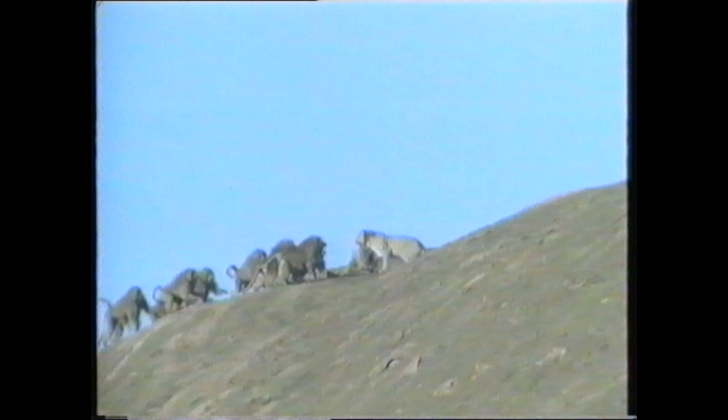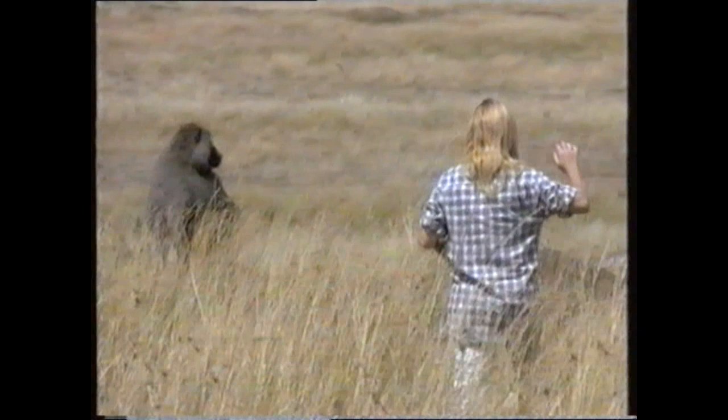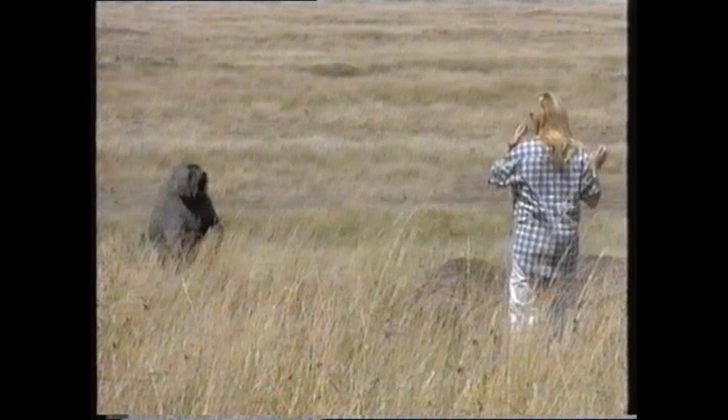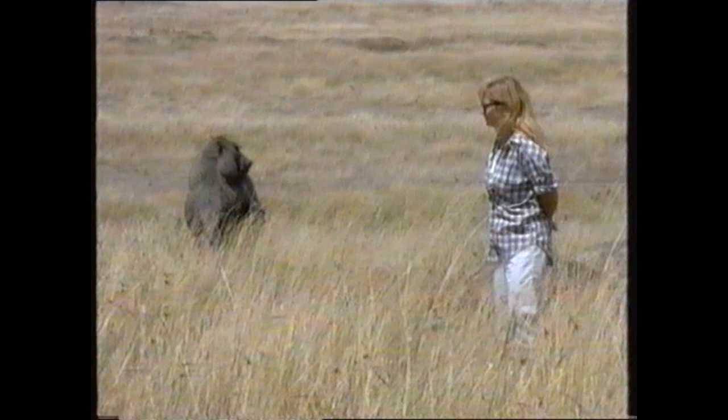She's forced back down, but she's made her point. So how would a baboon react on a one-to-one basis? Point taken. I wasn't prepared to face one, let alone 40.